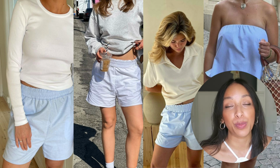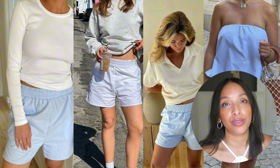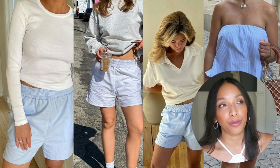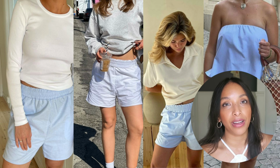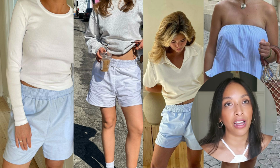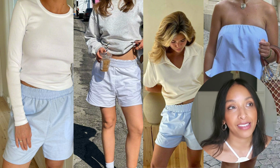I think the silhouette is prime. It's super versatile, very similar to jorts. You can dress it up with a fancy top and some cute shoes, and then you have a going out at night outfit, or you can make it casual with a t-shirt, a more casual top and more casual accessories, and it's a daytime outfit.